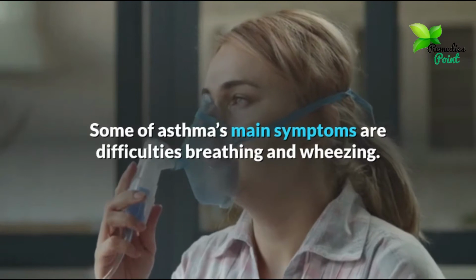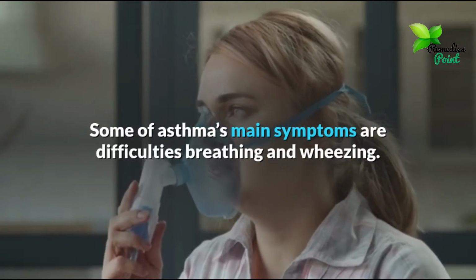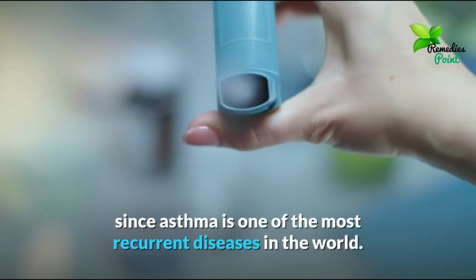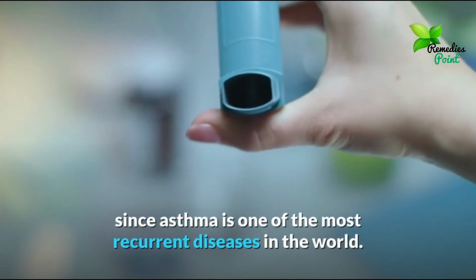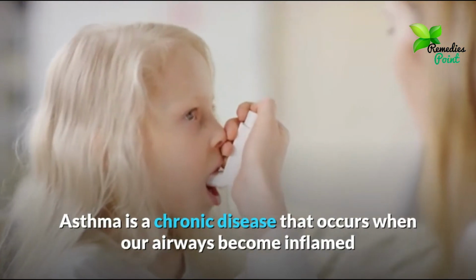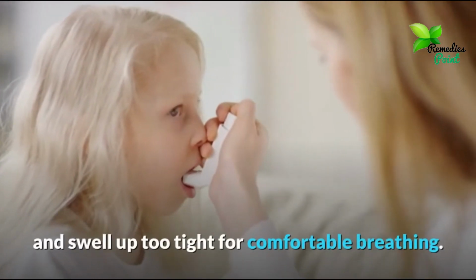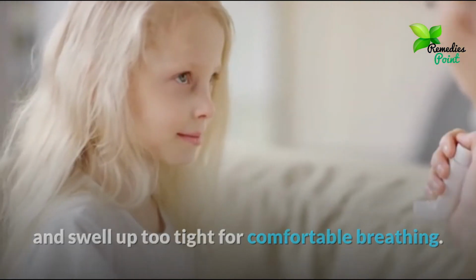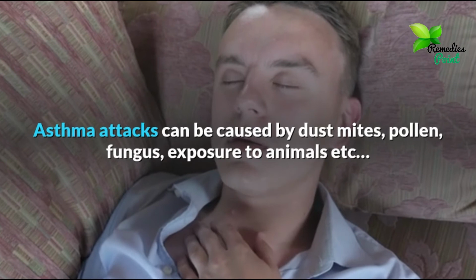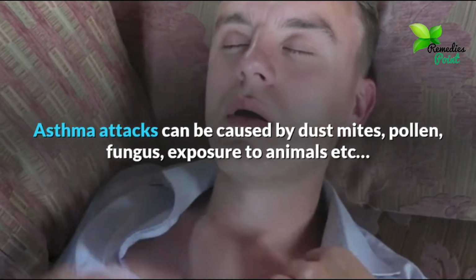Some of the main symptoms of asthma are difficulty breathing and wheezing. You may be familiar with these symptoms since asthma is one of the most recurrent diseases in the world. Asthma is a chronic disease that occurs when our airways become inflamed and swell up too tight for comfortable breathing. Asthma attacks can be caused by dust mites, pollen, fungus, and exposure to animals, etc.